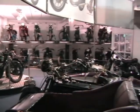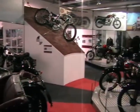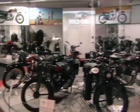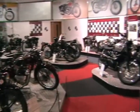This fantastic collection of wonderful old motorbikes, manufactured by companies such as Triumph and Norton and Velocette, BSA.